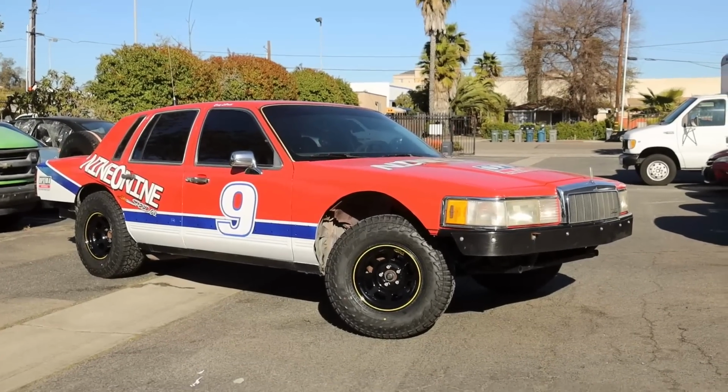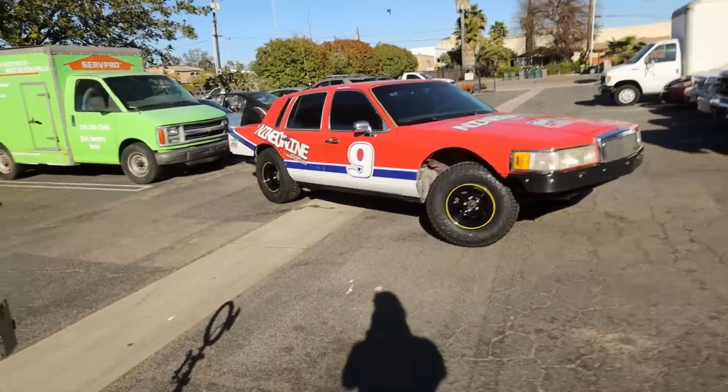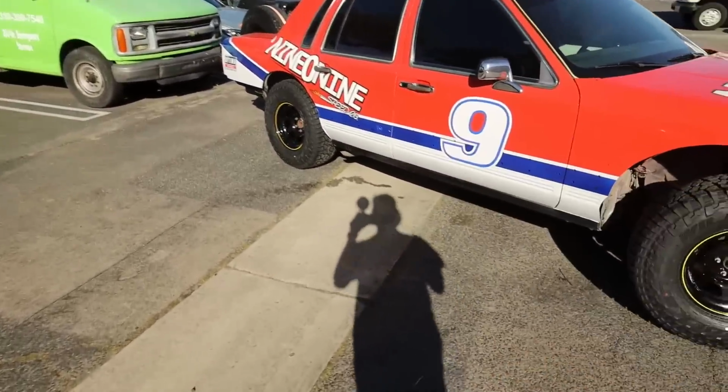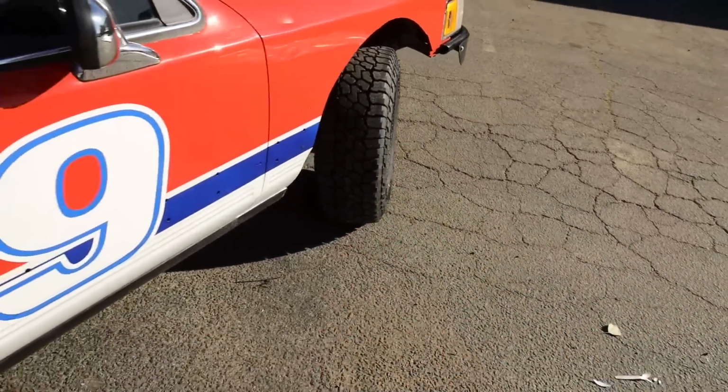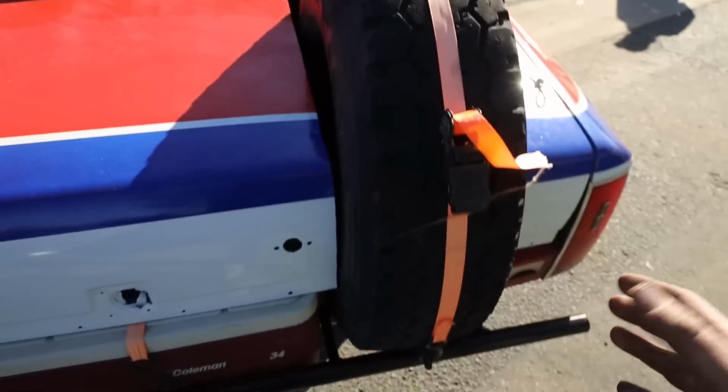Look at that thing. Proper NASCAR now. Hell yeah. So now I gotta work with the rears. The rears, I am going from a 9.5 to a 10.5. So you might have noticed the width on these versus these. I'm definitely gonna have to open up the trunk a little bit and actually measure this out.